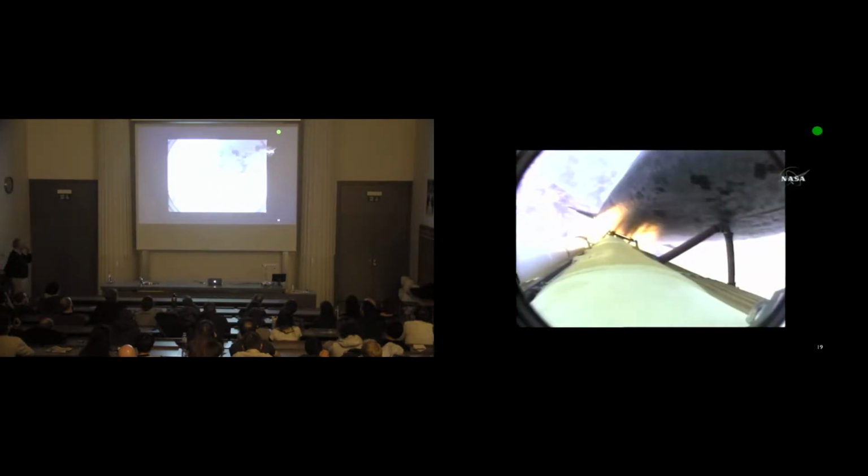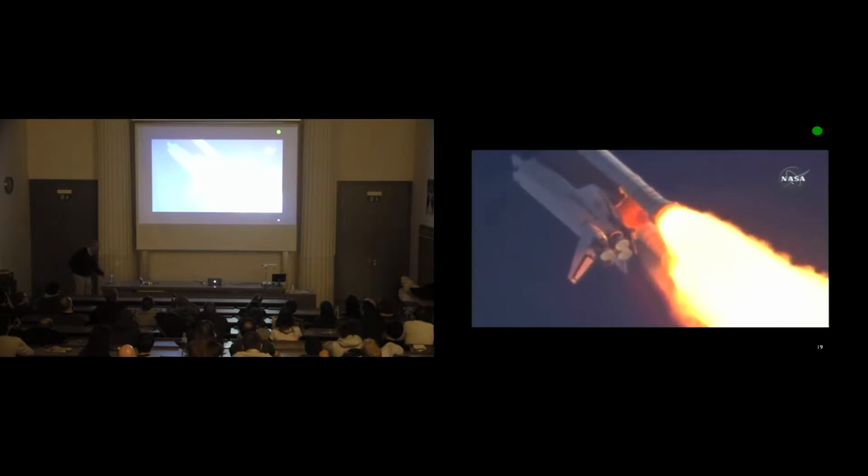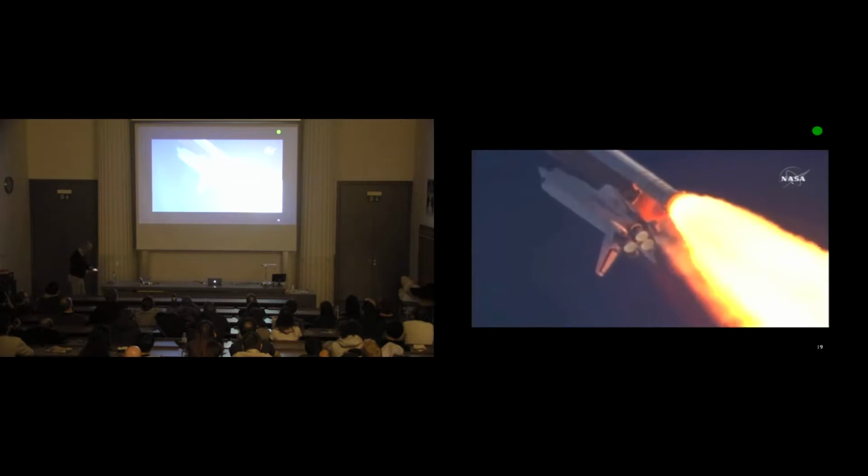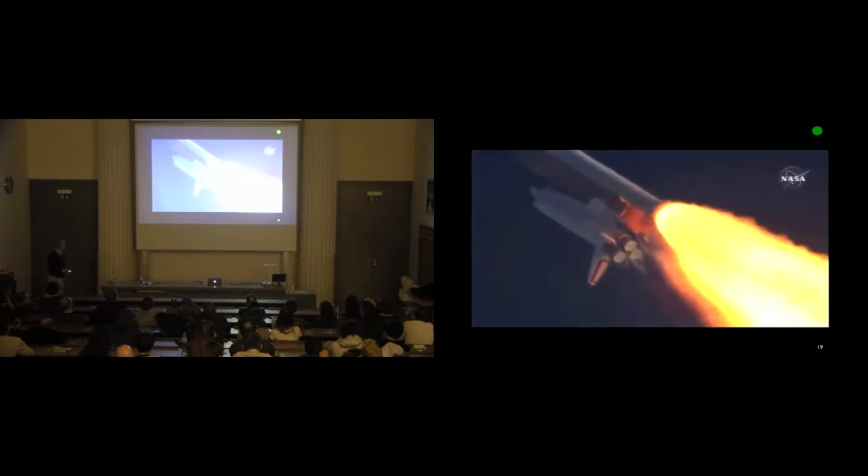55 seconds into the flight, all systems operating normally, 900 miles an hour. The speed of Atlantis right now, 6 miles in altitude, 9 miles downrange. Atlantis, go with throttle up.